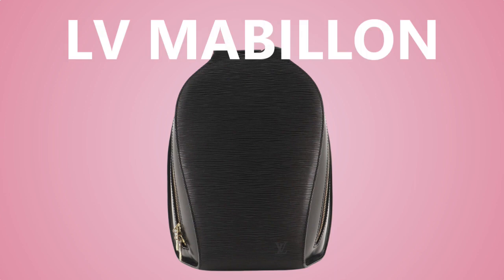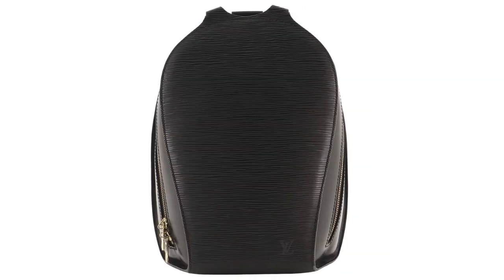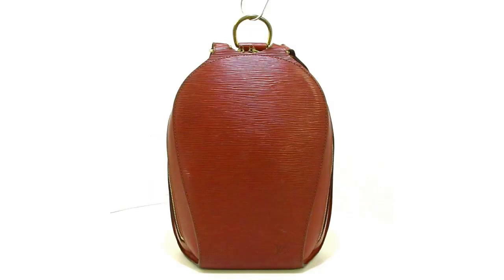So next up is the Mabillon Backpack. This is a beautiful Epi leather backpack. It's going for about over $400 on eBay, and it comes in a variety of different colors. My favorite ones are the Noir and Kenyan Fawn. Those are my two absolute favorite Epi colors.